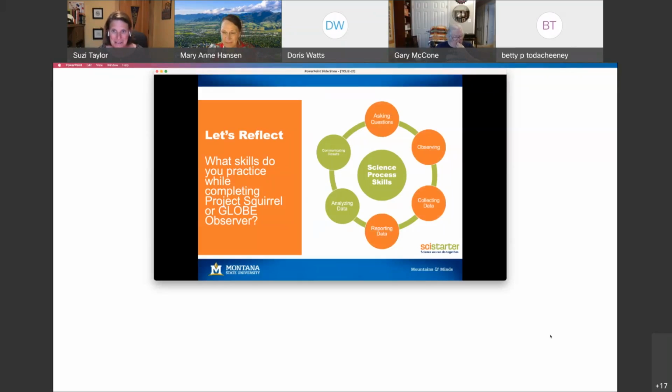And this is what you would do when you're observing squirrels, clouds, trees, land cover: asking questions, observing, collecting data, reporting data. In these particular ones, I would say you are analyzing data, because if you're identifying clouds or types of land, you're totally analyzing data. And then communicating results is, if you talk about it with your family or your friends, you're sharing what you found out and helping other people be involved in that too.